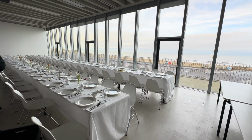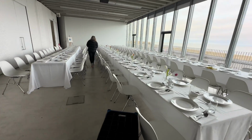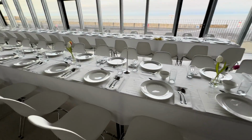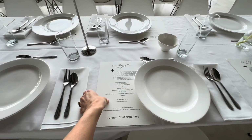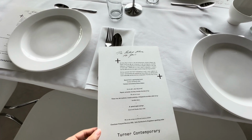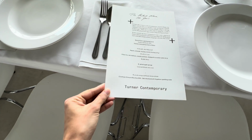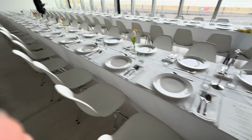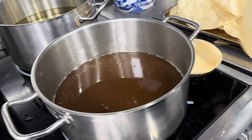Inside the Turner Gallery, and this is their sort of function room. They also have meetings and weddings and all sorts of events in this room. The table is set up and the menu is placed and ready, waiting for people to arrive. And then I can get back in the kitchen and start getting things ready.